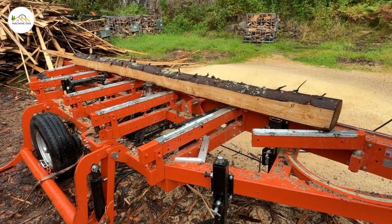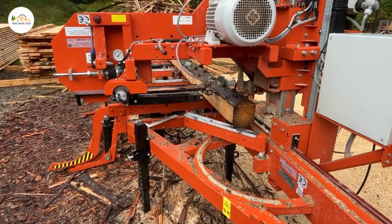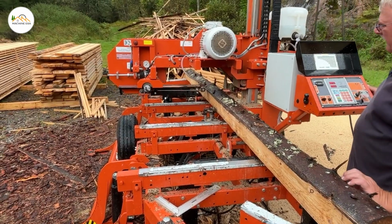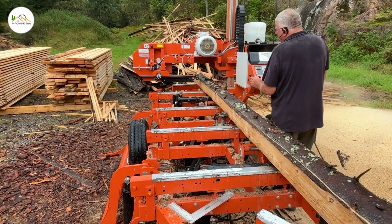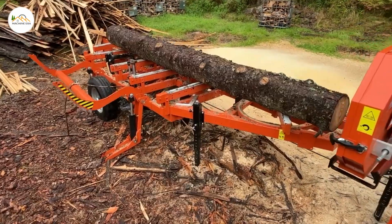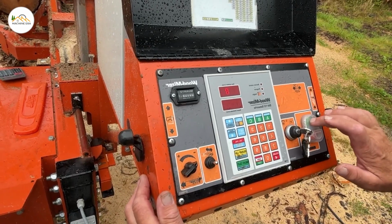Forget basic saws, the LT70 is on a whole new level. With its thin kerf cut, you lose less to sawdust and get more value from every log. Advanced controls and handling options give you total command, while the smart lube system keeps the blade running clean and efficient. This is the kind of gear serious operators rely on.